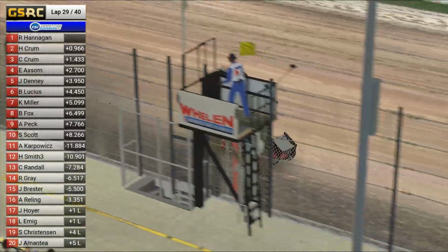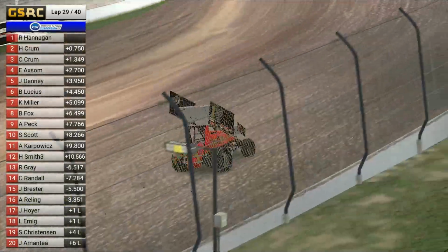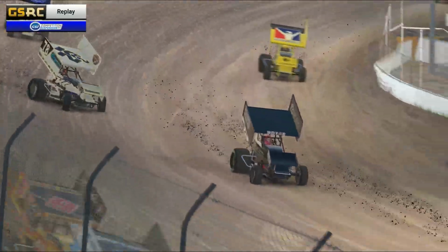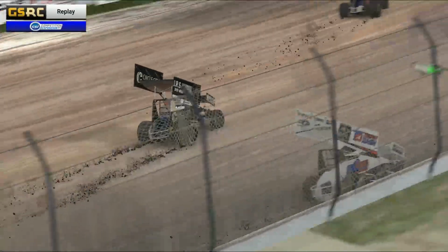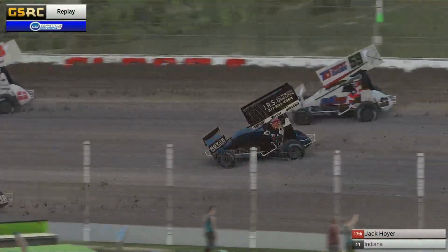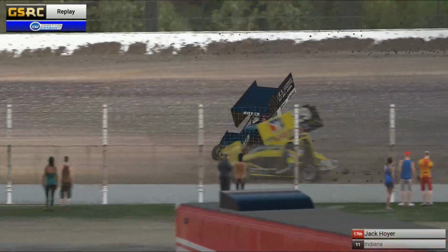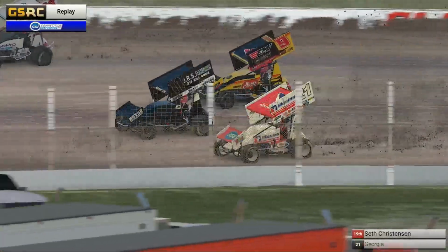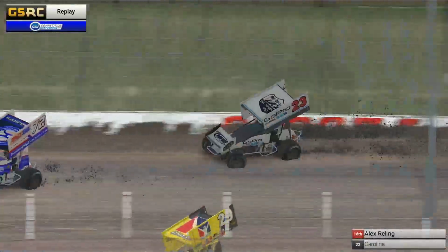We'll get the replay up on screen for you as soon as we get it. It was the number 11 that ran into issues this time. Jack Hoyer further in the field, he'd be making his way through the mid-pack, going backwards in the middle, and oh, that's a shame. Car already sideways at number 9, right in front of him. That was Seth Christensen.